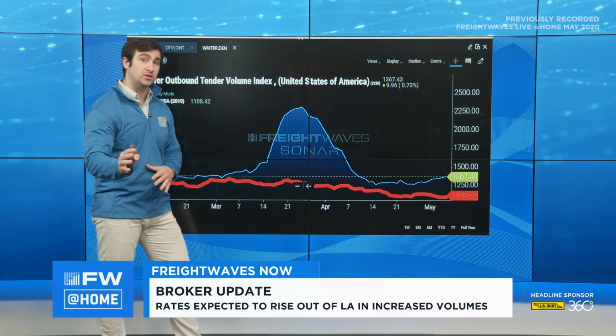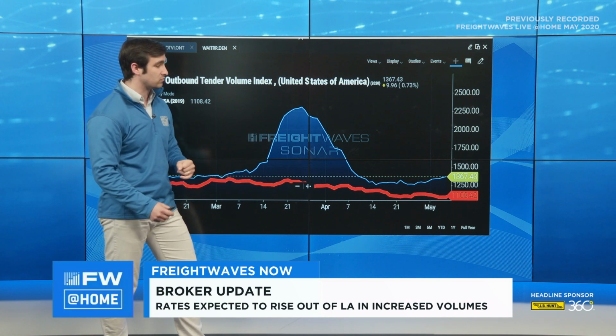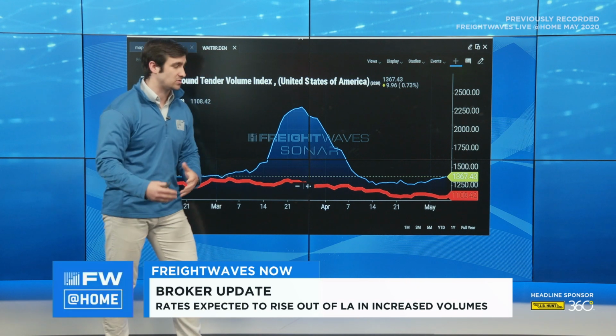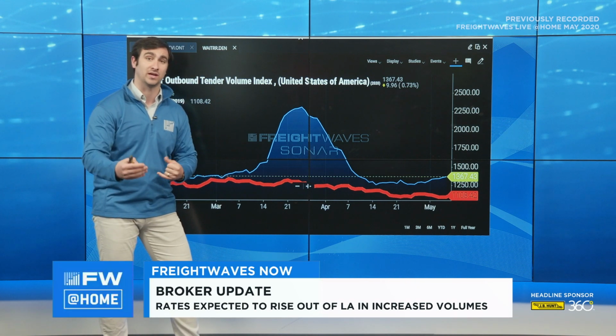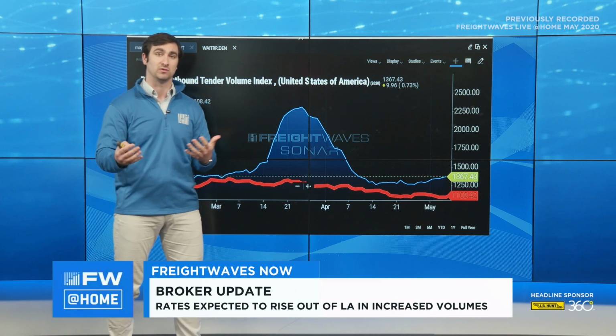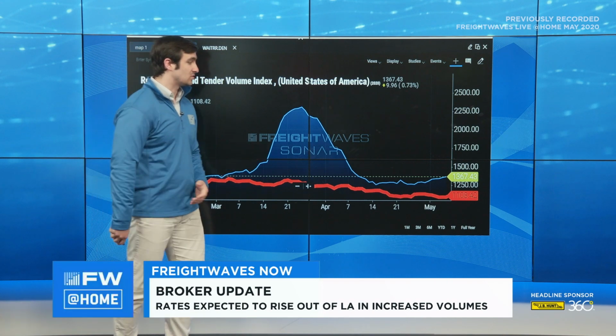Now, the orange line there that you're going to want to look at is 2019 reefer volume levels. So we're actually sitting roughly 20% above where we were this time last year. Really good sign. So the reefer market's done very well. If you're moving freight in that market, expect to continue to have increases in volume. Of course, that will vary depending on where you are around the country, but there should be some good increases. So we'll keep an eye on that.